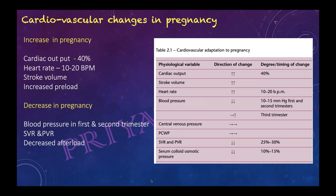Now, starting with what are the cardiovascular changes or adaptations that happen in pregnancy? Okay, a few things are important to understand, not much in detail. Some parameters increase in pregnancy. There is an increase in the cardiac output, by 40%. You get questions from there also, and it is important to understand at what time it will be maximum. That will be the possible time in pregnancy or postpartum when there are increased chances of heart failure. Increase in cardiac output by 40%, increase in heart rate, that is 10 to 20 beats per minute, increase in stroke volume, and increase in preload. These are the cardiac parameters that increase in pregnancy as an adaptation to the increased demands of pregnancy.